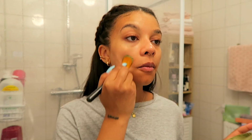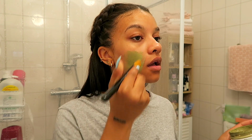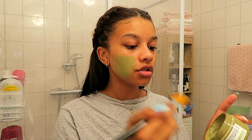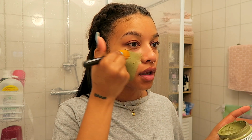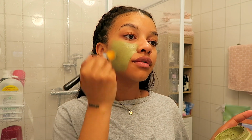This mask does require you to wet your face a little because it's pretty dry, so I'm just gonna do that. Also wet my brush just a little bit so it picks up the product a bit easier. I'm just gonna apply that like so. Yeah, a brush helps so much just to get a clean, even application. And yeah, definitely recommend getting one.